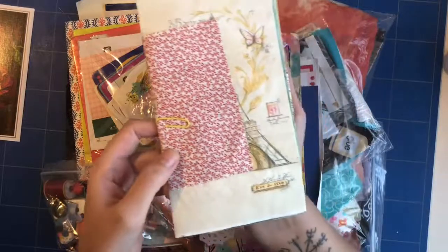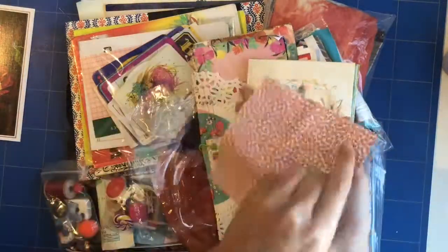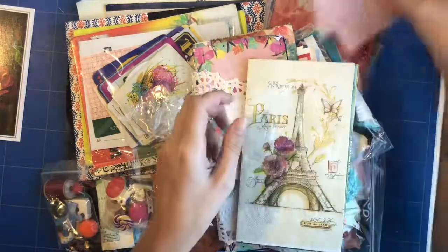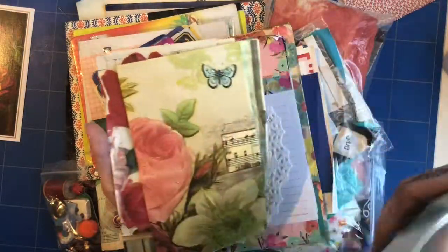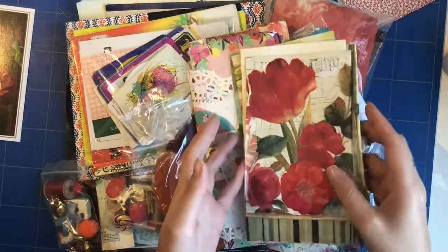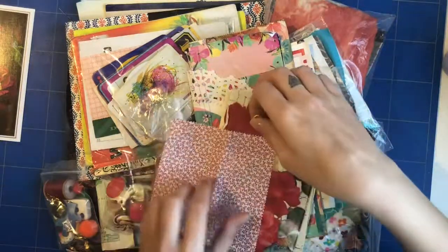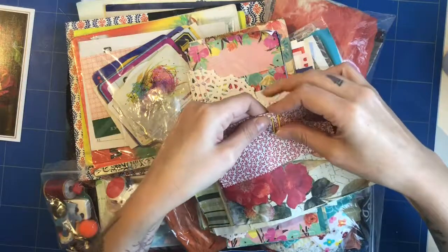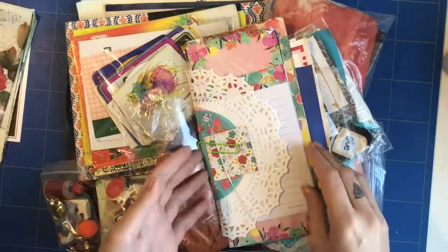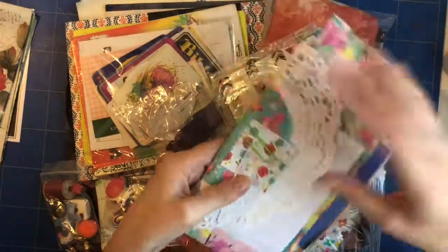Oh, I think these are more napkins, and she clipped them with a piece of fabric. Oh, so gorgeous. Oh, more napkins, look. These are so beautiful. Oh, look, I love this. Gorgeous. Those are beautiful. Thank you, Diane. So let's get this back on here. This is so cute with the paperclip. I have to steal that idea. And then there's another little, look how pretty this is. Oh, love it.